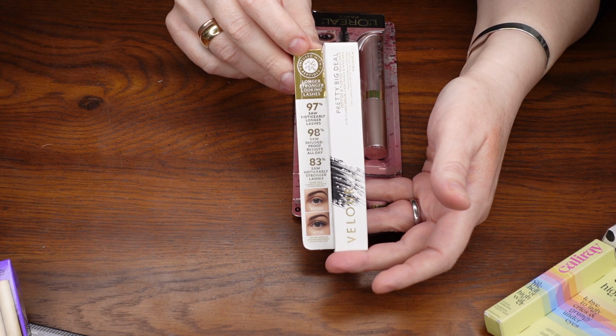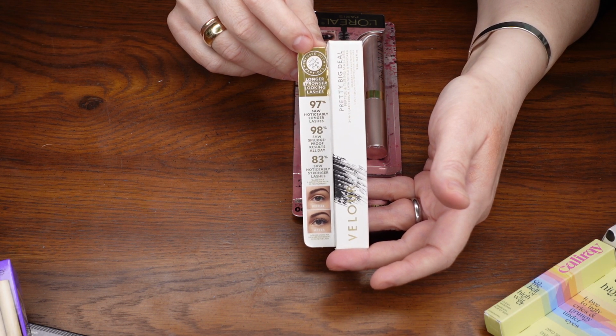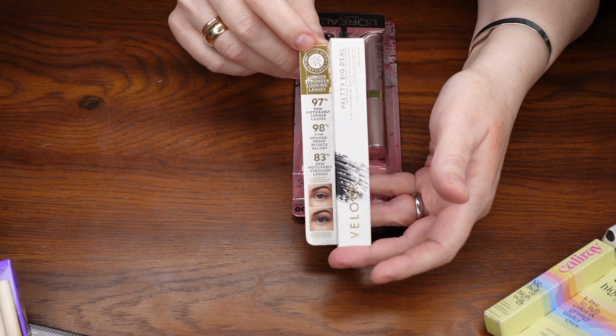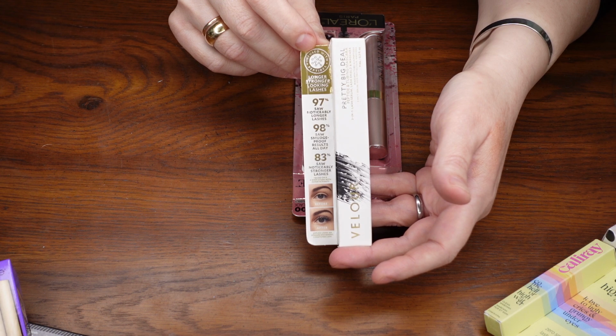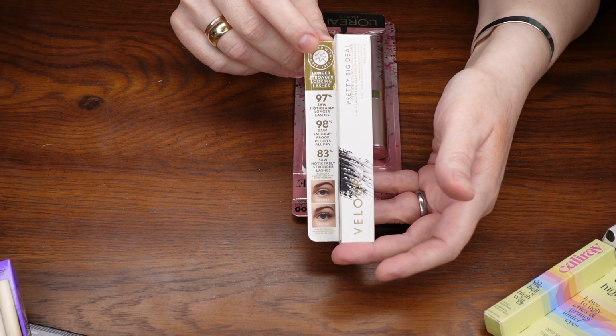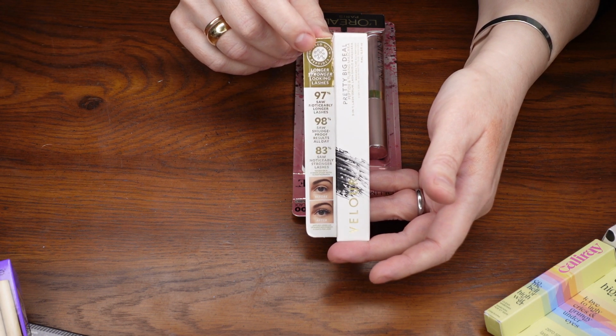Here is another tubing mascara that I haven't opened yet. This is a full size from Velour. This is the Pretty Big Deal. It has a serum in there to help grow your lashes while being a tubing formula and a really nice black. So I am excited when I am ready to film that tubing mascara video. I will open this and give you my thoughts on this.